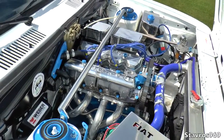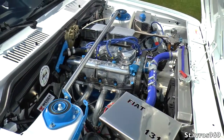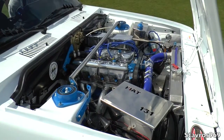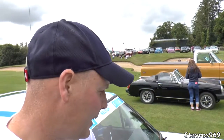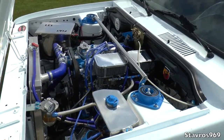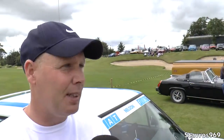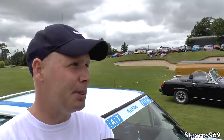The engine was an ordinary 2-liter engine when it started life from Fiat, but I took the engine out of it and we put bigger valves in it. It's running twin 48 downdraft IDFs. The ultimate road cam is in it. The verniers are on it, and a few little tweaks here and there. And how long have you owned it for, Paul? I owned the car probably about 2 years now. Went to Italy for a day 2 years ago, and the restoration took up until last Christmas to complete.